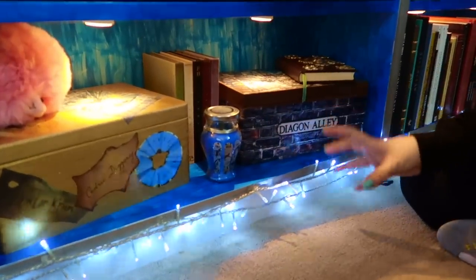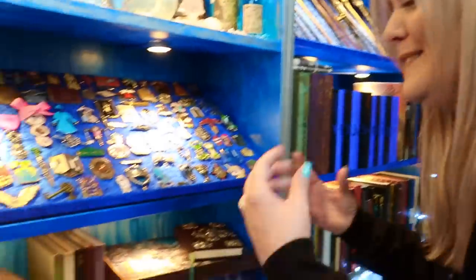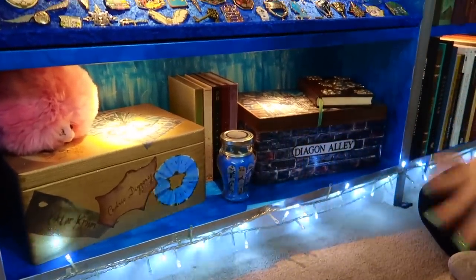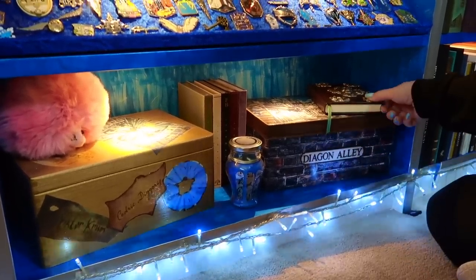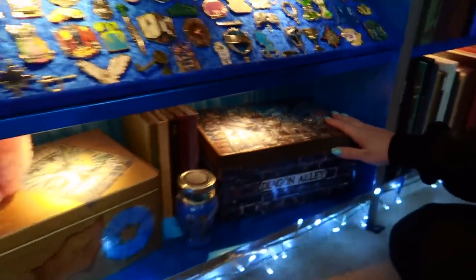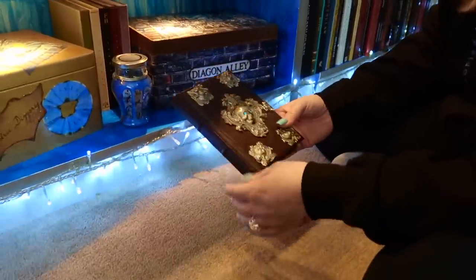This is the shelf that's changed the most, and I blame Emma from The Locked Vault 100% because she keeps sending me boxes and I love them so much, but I have to display the new ones I get. So this has changed loads. This is obviously the latest box from The Locked Vault, which is Diagon Alley, and I love the print on the top. Again, if you want to see that video, check out the link above because the box is outstanding. This is on top of it because I keep forgetting to put it away.